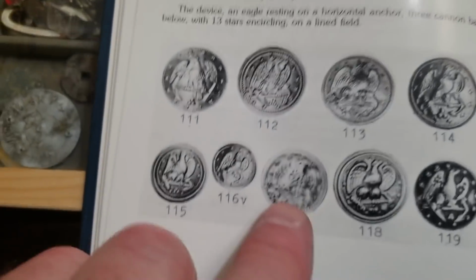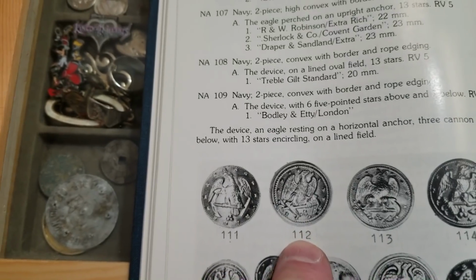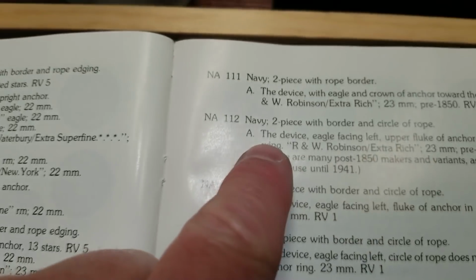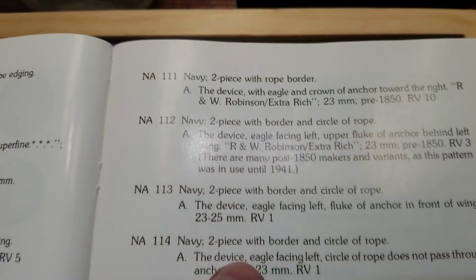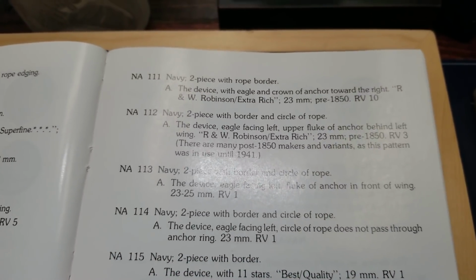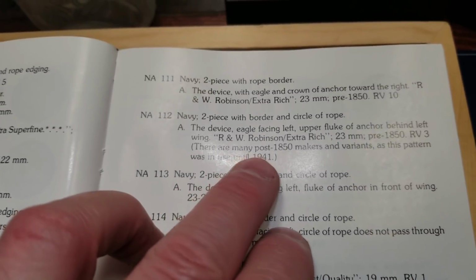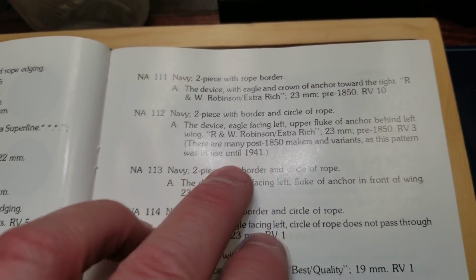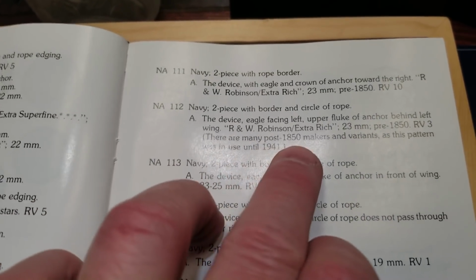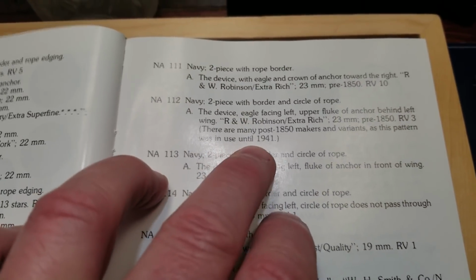On page 102, we see here the Navy buttons, and I believe mine is closely resembled to number 112. And 112 is going to be a Navy two-piece with border and circle of rope. It's an eagle facing left with a fluke of the anchor behind the wing. This is going to be a pre-1850, even though there's some that have many post-1850 makers and variants. But I believe that mine is going to be a variant. It's going to be a post-war after 1850. And this pattern was used all the way up to 1941.